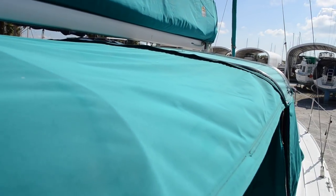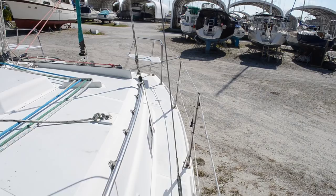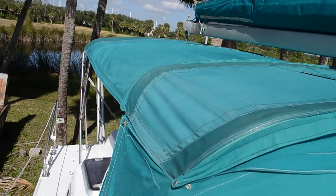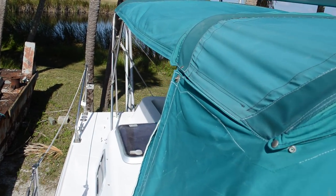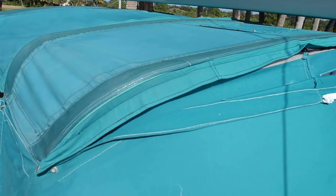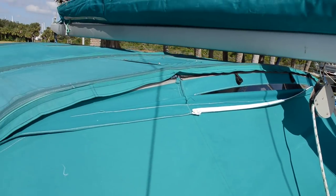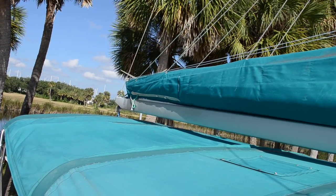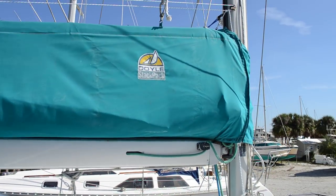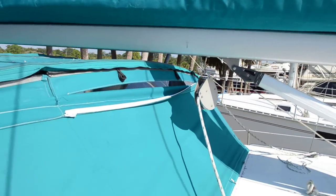This canvas was in storage, so the boat didn't have canvas on it when I first saw it. And the gentleman that owns the boat just brought the canvas out. This has a full enclosure. It's not all up here. It actually completely encloses this all the way back to the stern. But this canvas, which is fairly expensive if you've ever checked into it, is in excellent condition. He had the sails wrapped in a cheap tarp and had this sail cover stored as well, and it's in excellent condition also.